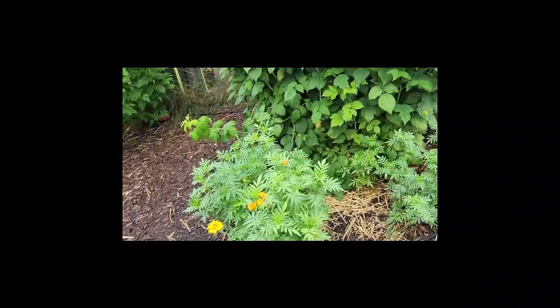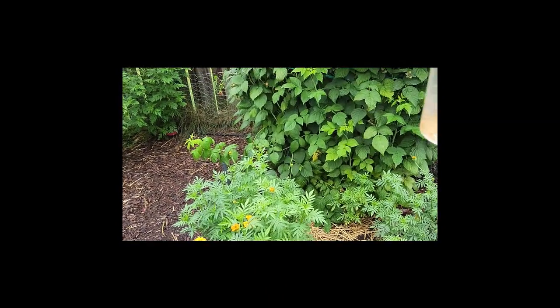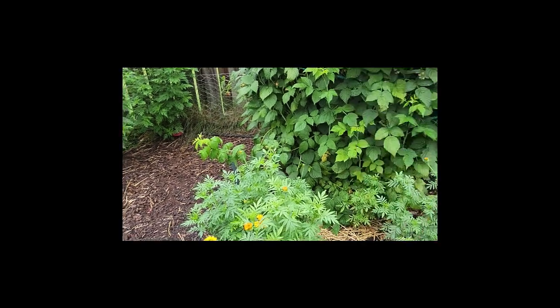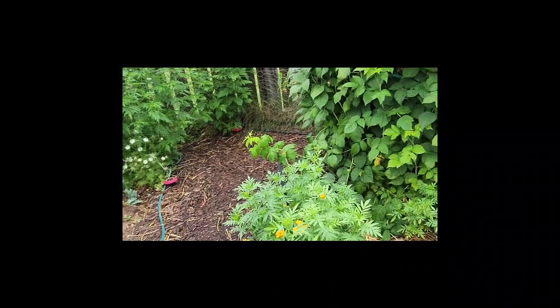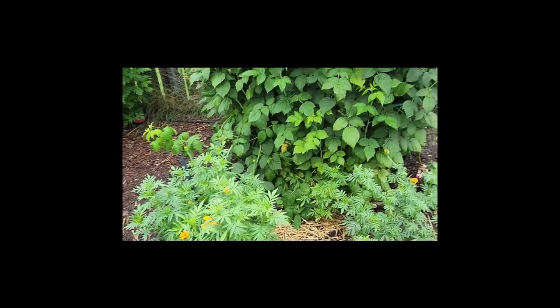Here's my little rain gauge so we can see how much rain we had last night. So, yeah, there's about 3 inches of rain just last night. So that's a good amount of rain in one night, at least for us.